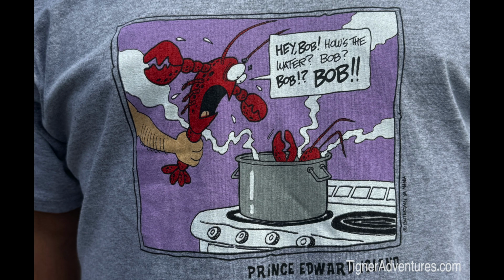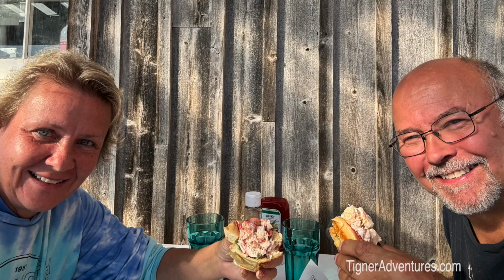Oh, and look at this shirt that we bought in PEI. Ninette got this for me, so this is pretty funny. We love lobster, so poor lobster. Well, we had our first lobster roll. Yeah, we had our first lobster roll in PEI. $20. Can't beat that price. And it was really good, too.